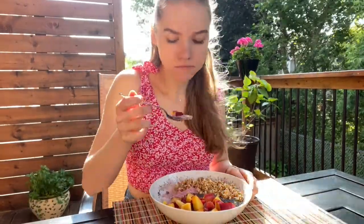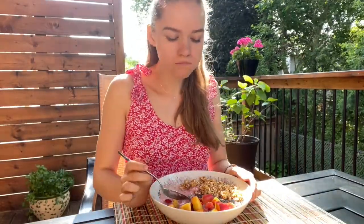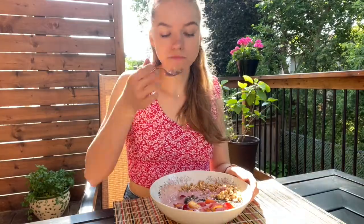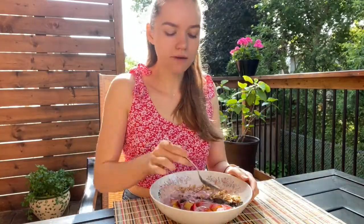Smoothie bowls genuinely make my heart so happy. And yes, I said smoothie bowls and not some healthy ice cream creation. Although the texture of this kind of reminds me of ice cream, it is most definitely nowhere near a replacement for delicious ice cream in my eyes.